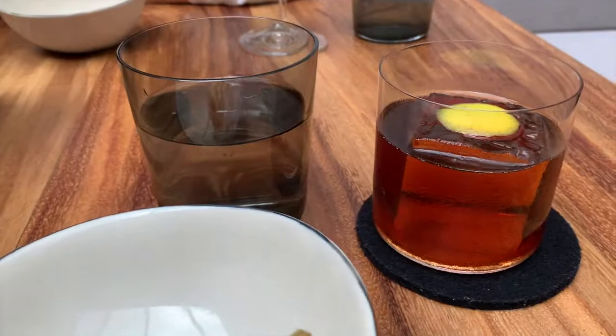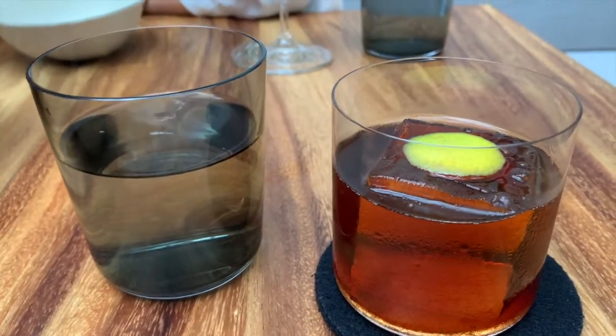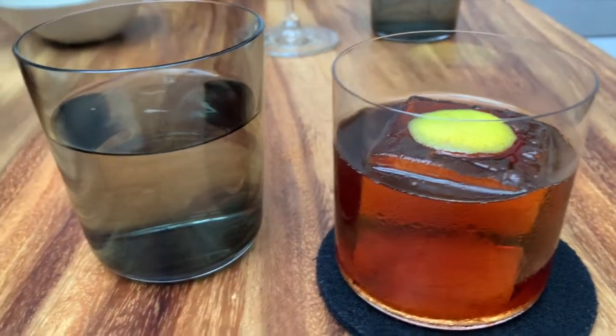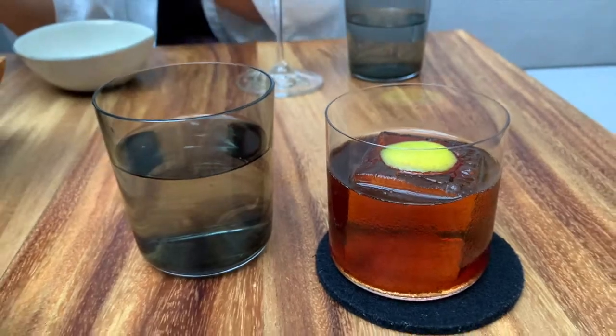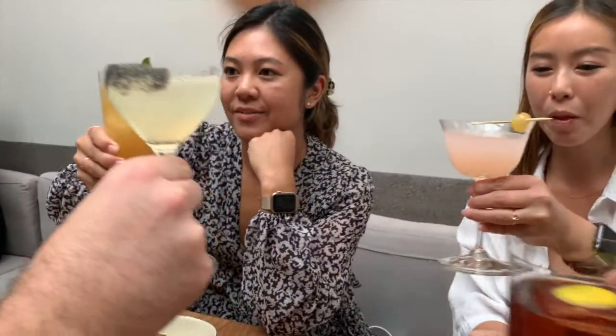And then I got what I expected to be kind of like a Negroni, and that's what it looks like. I believe it's mezcal or an agave spirit. And then there's chinar and Campari. This is pretty much exactly what I wanted. Cheers, y'all.